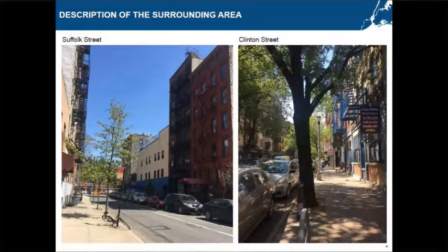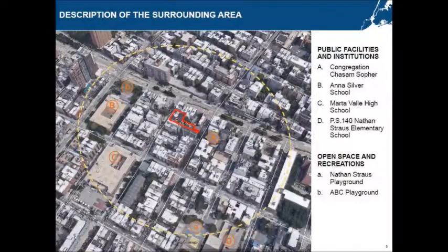This is a photo taken on Suffolk Street, and this is the facility. And this is a photo taken on Clinton Street, and this is the child care center. The congregation Chasan Sofer, the Annabella Silver School, the Martha Valley High School, and the PS 140 Nathan Straus Elementary School are all within a 600 feet radius. There are two open spaces nearby. One is the Nathan Straus Playground, and the other one is the ABC Playground.